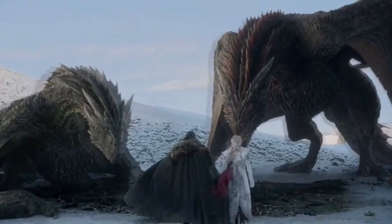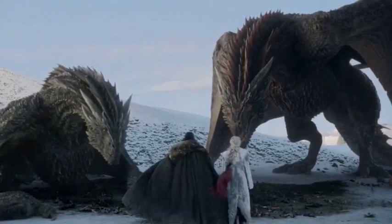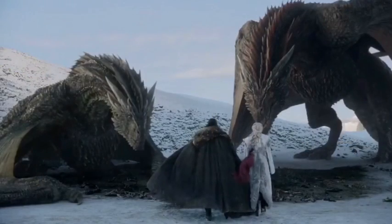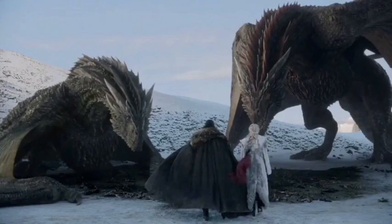They were pointed in the direction of Drogon. That doesn't mean that he won't then walk over to Rhaegal. I think we are all fully expecting Jon to ride Rhaegal, but they definitely wouldn't give us that in a trailer. It then flashes to Sansa.